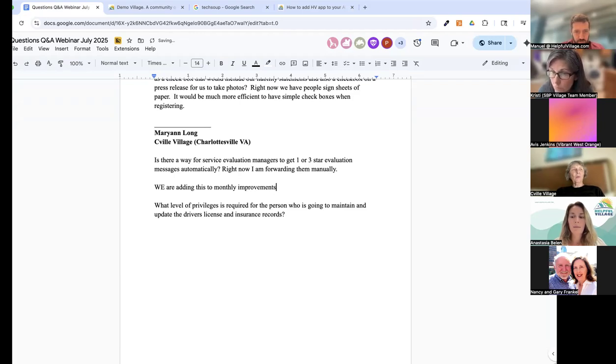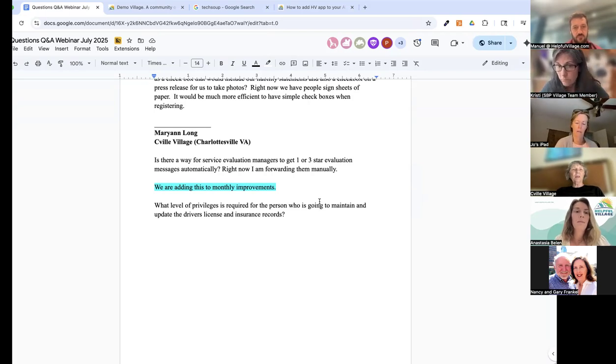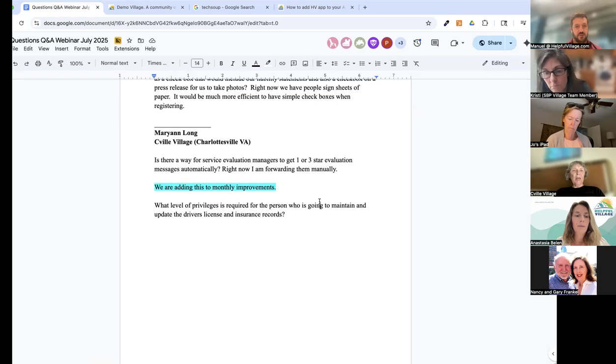So we have a member volunteer who has agreed to keep track of our driver's license and insurance expirations. And that's a big job, getting after the drivers. We don't want to lose drivers because we don't have current documents. Yes. So I just want to make sure that I'm giving her the necessary but not unlimited amount of privileges to do what she has to do. So what would that be?